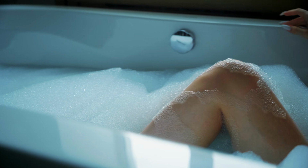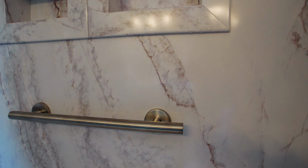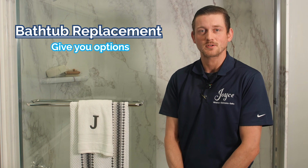Maybe you'd like a deeper soaking tub, maybe you want a more modern style, or maybe you're just considering accessibility features that make the bathroom safer and more comfortable to use. And the replacement gives you those options.